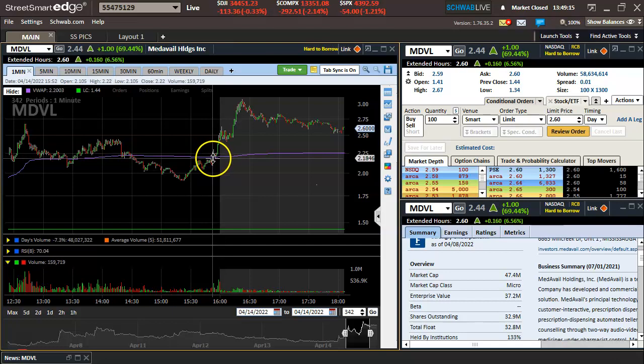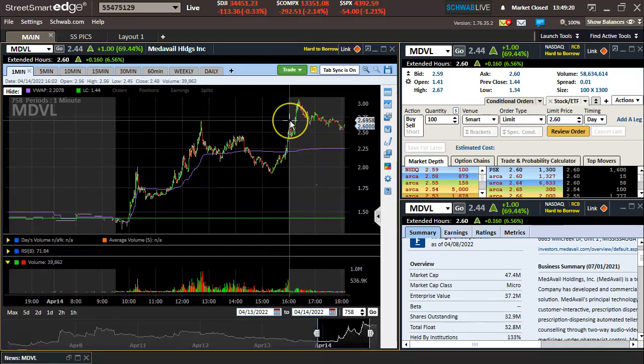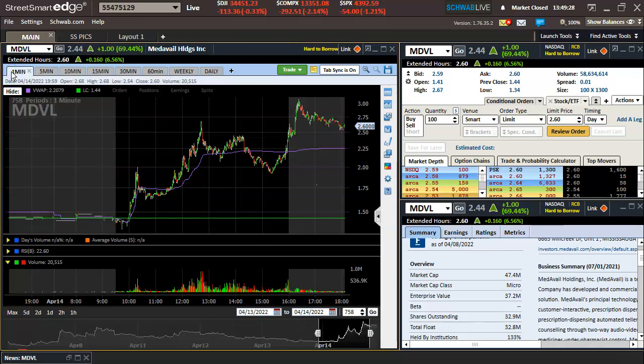So yeah, the VWAP reclaim was really nice here, and we'll see how this reacts on Monday. We'll see if we get a confirmation of this breakout and a continuation higher. So that was the two plays I had on Thursday, yesterday.